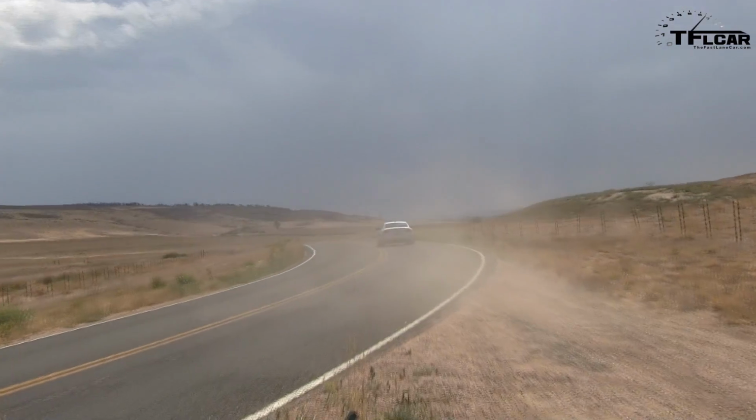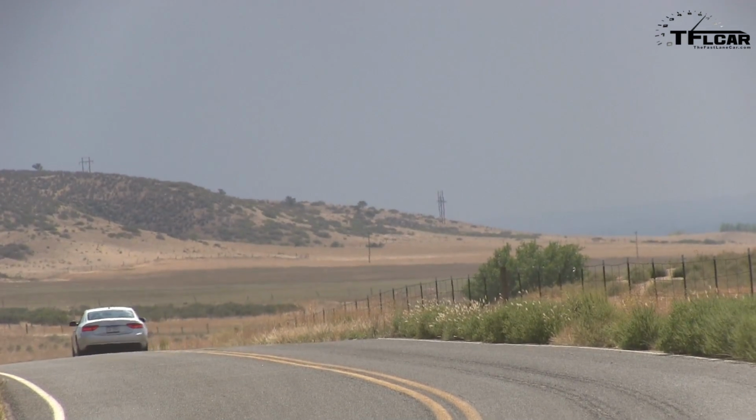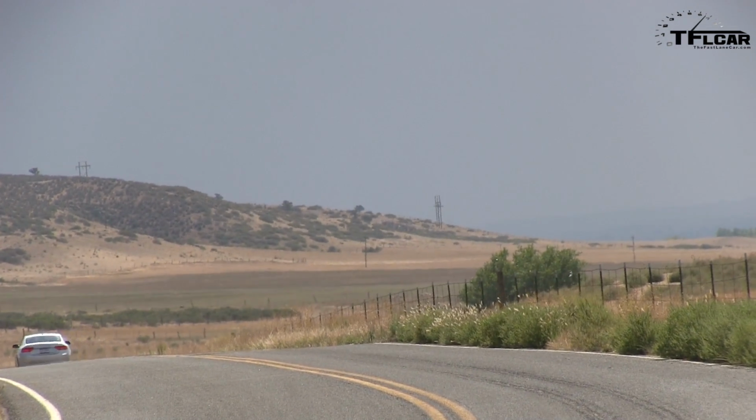For $48,000, the Audi A5 should have cooled seats. It should have steerable headlights. It should even have a heated steering wheel, but most importantly, it should have 100 more horsepower.